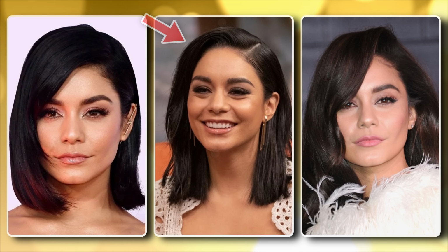So that comes down to personal preference. I think that she obviously looks great either way, and also opting for sleek styles parted down the middle or the side will work well for you. If you fall in line with proportions like hers, you have got options.